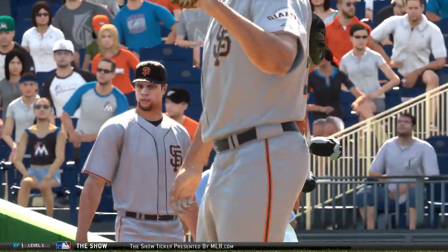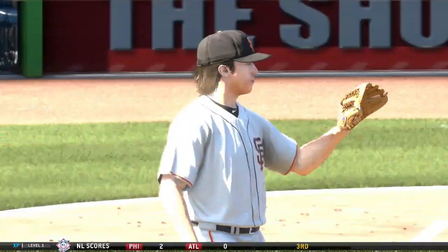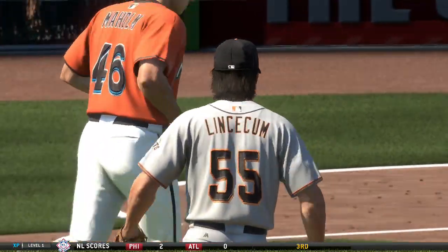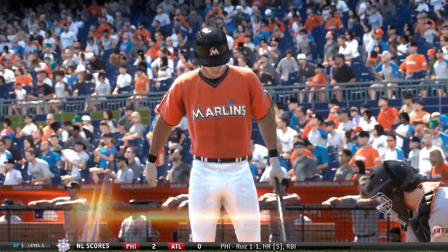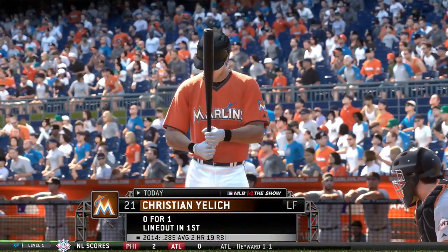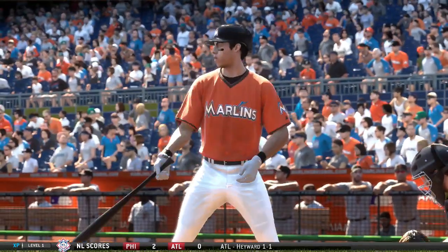Boy, they are just making life easy for this guy. He's swinging on the first pitch of the inning. Pretty routine fly ball. It's been a cakewalk here early on. Christian Yelich will stand in, a line-out victim his first time.